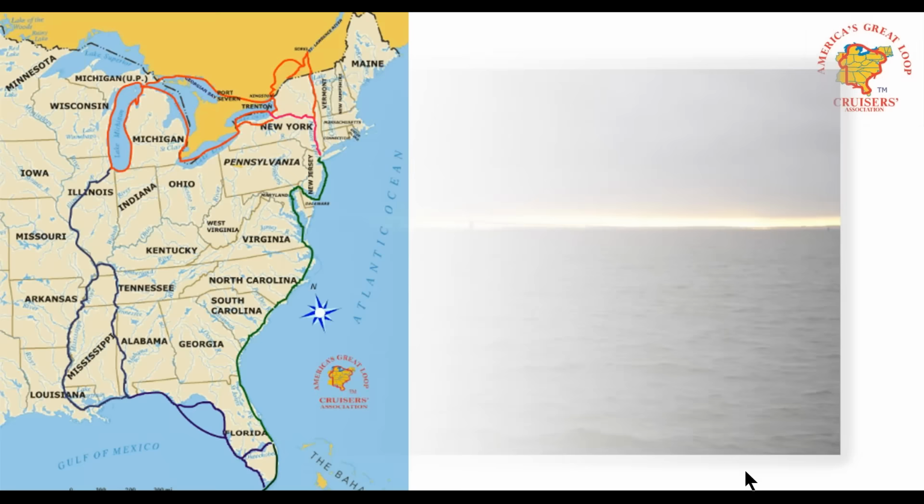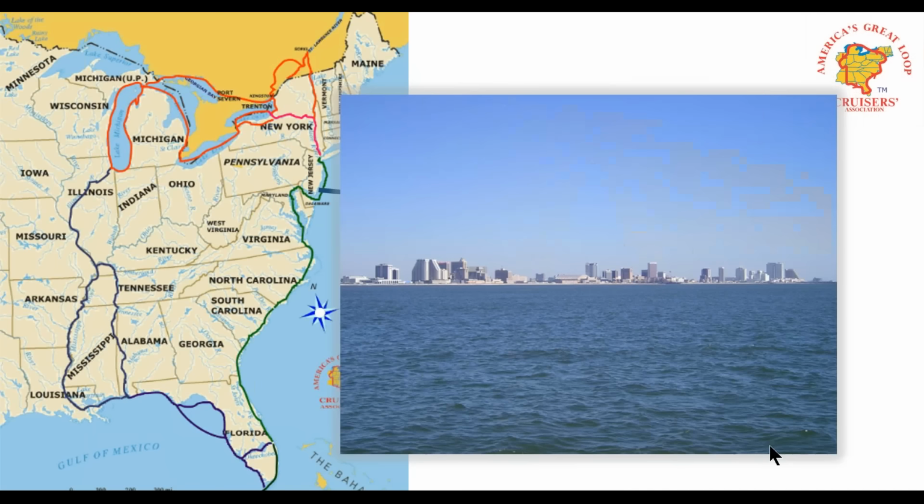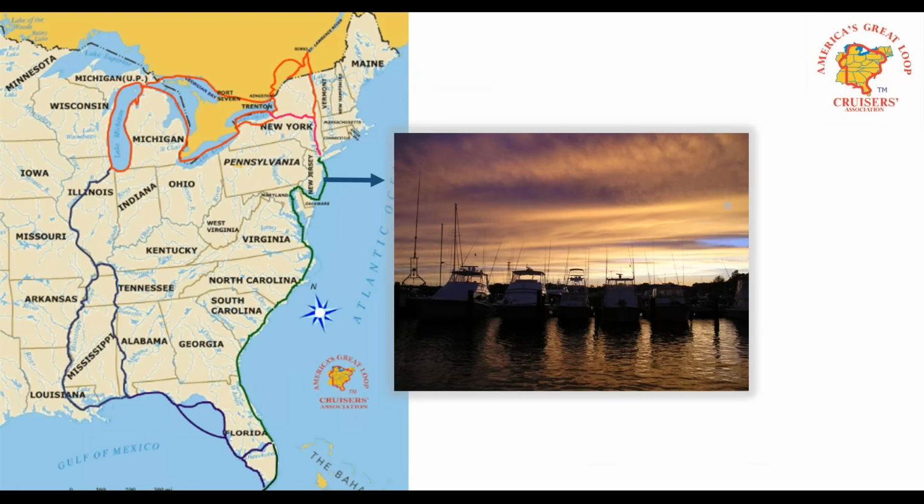That is the Ship John Shoal Lighthouse off of Cape May, New Jersey. It actually had 12-hour watches at that lighthouse until 1973 when it became automated, and it was sold as surplus by the government in 2012 for just $60,000, so kind of an interesting thought there.